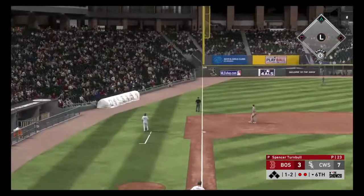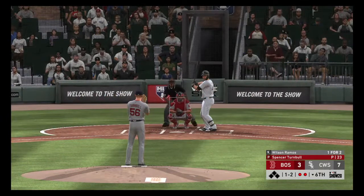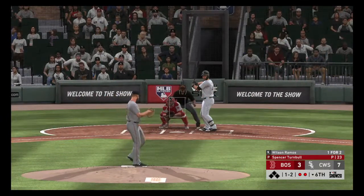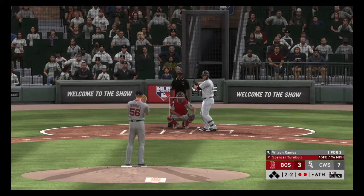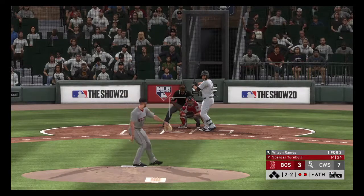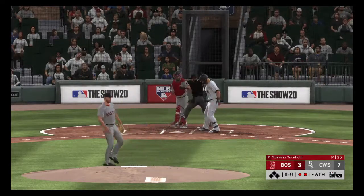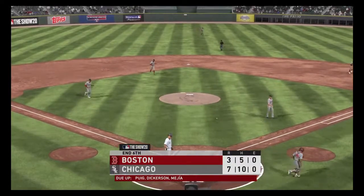Hit in the air down the left field line, and that will end up a foul ball. The 1-2 is looked at for ball number 2. This is a fun guy to watch when he's up there. Really battles. Doesn't take any pitches off. He's a grinder. Always. And we'll have to leave it there as this is strike 3, and that will retire the side.